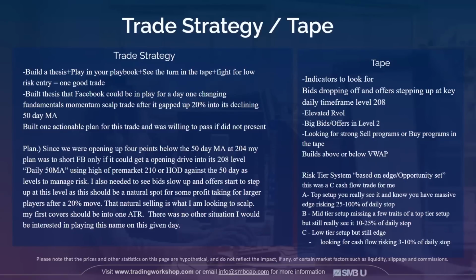I built one actual plan for this trade, and I was actually willing to pass if this plan did not present itself. In the previous session, I was watching all the earnings and looking at how stocks were reacting, and I noticed that Facebook had gapped up 20% on their report, right into a declining 50, a little bit above, a little bit below. So I was thinking, if we can open up at that 50 tomorrow, that would be a great level.